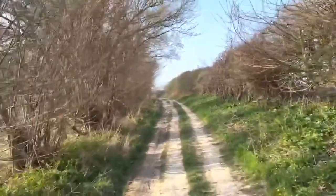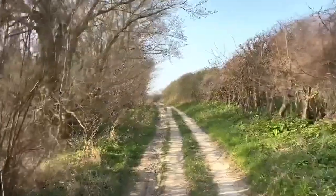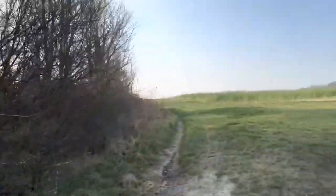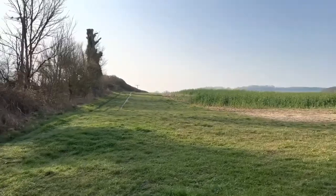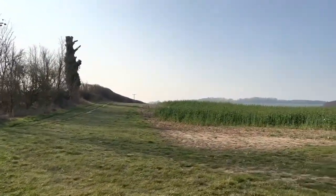That's probably the most activity you'll find up here on any given day. Right, we've reached the top now. A place called Knockinall. Now that pathway there leads from a place called Welbury.